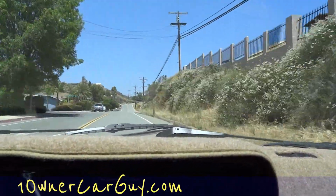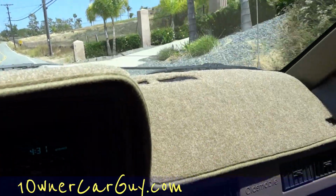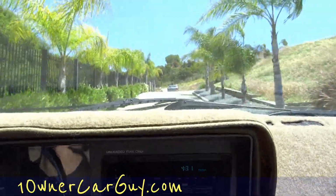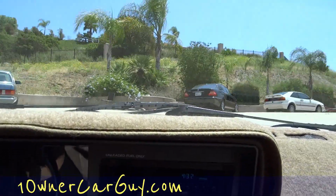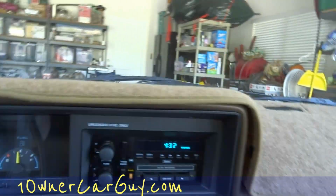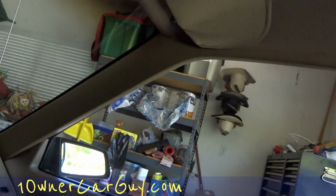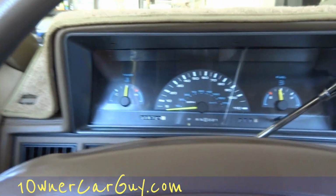Well, this is that, and I'm gonna go up in here and show you the inside. It's got the mat on the dash, and it's not all cracked up. It's actually put there to protect it. Imagine that. Okay, I'm gonna have to go up in here a ways to get all that. When you turn your key off, by the way, all the doors unlock and everything. Pretty cool.